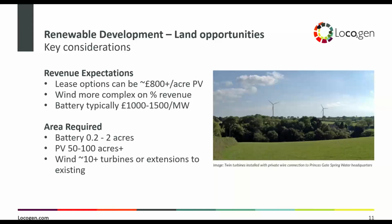But again, that means bigger schemes, more time scale, a little more complexity. We have to think about the lease options, how much we're going to have to pay the landowner for building that system on their land. There are established metrics that we can use to understand what a reasonable rate of remuneration would be for those landowners and for the land that the cable has to cross, because we have wayleaves that go ahead with that.